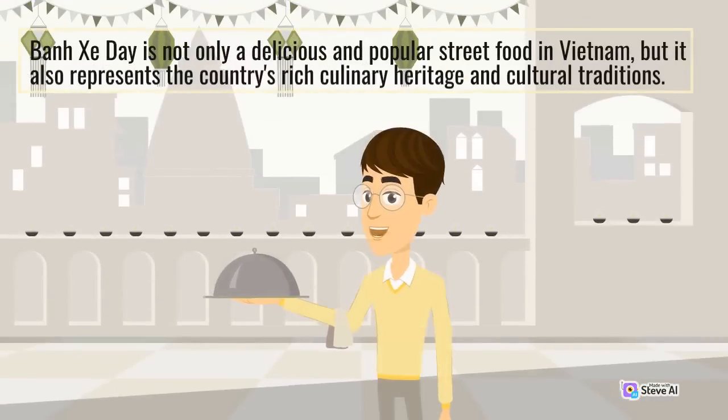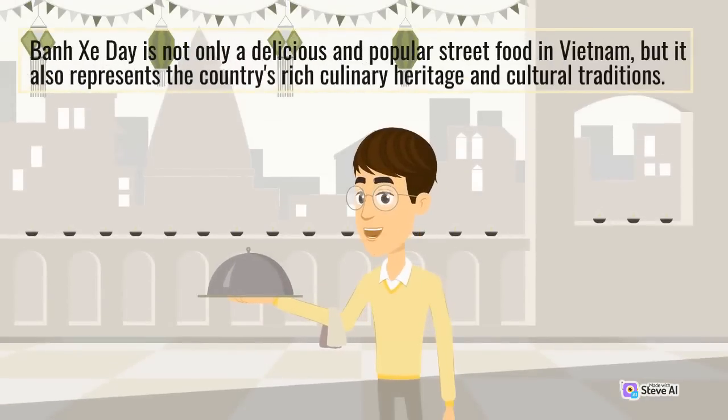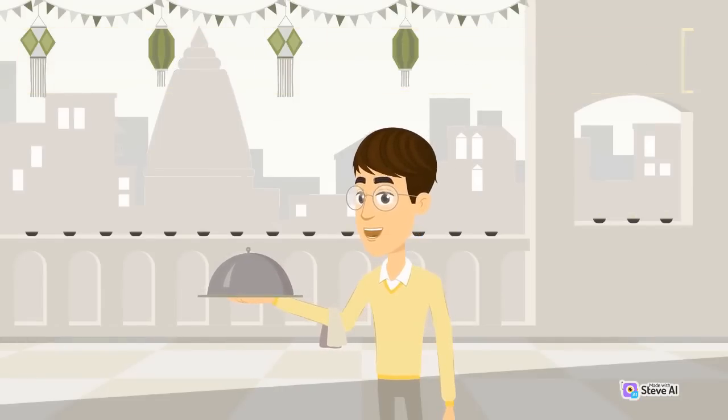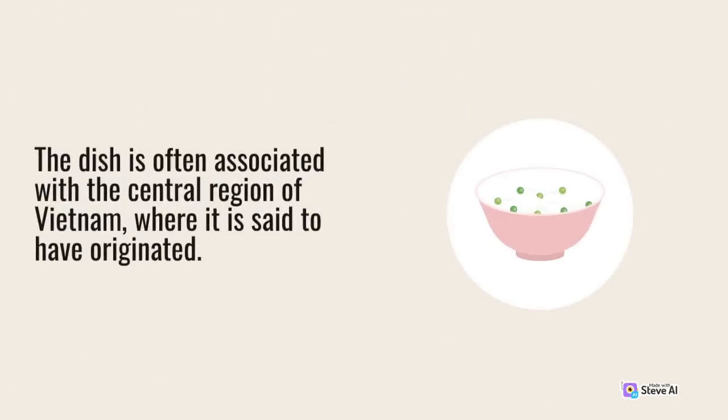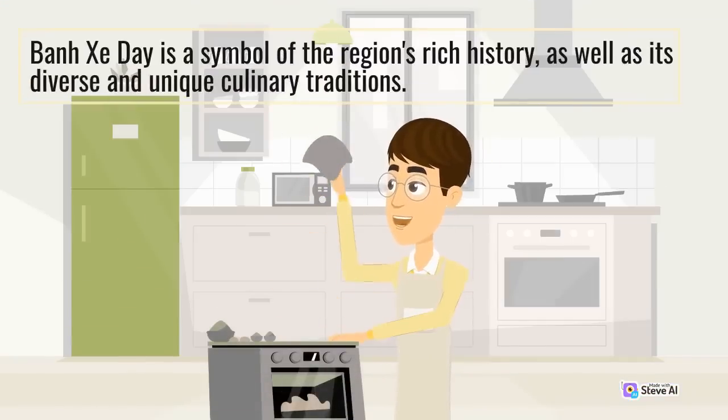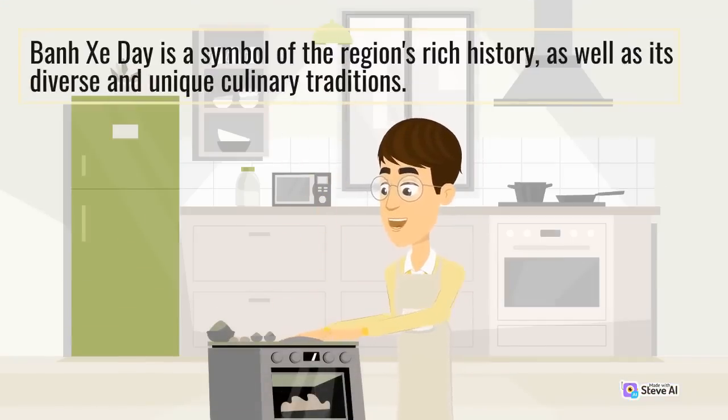Banh Xi Day is not only a delicious and popular street food in Vietnam, but it also represents the country's rich culinary heritage and cultural traditions. The dish is often associated with the central region of Vietnam, where it is said to have originated. Banh Xi Day is a symbol of the region's rich history, as well as its diverse and unique culinary traditions.